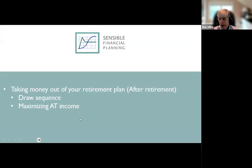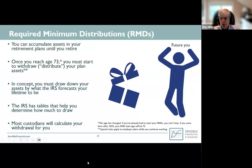All right, now, what about after you retire, taking money out? What sequence should you use from various accounts, and how do you maximize your after-tax income? Okay, so the first point here is that Congress wants you to use your retirement assets while you're retired. So they've set up something called required minimum distributions, and they apply both to IRAs and employer plans. Once you reach age 73, and there are little caveats to this because this age will change again for people that are born after 1959, but right now the rule is once you reach 73, you've got to start to withdraw from your plan assets, and you've got to draw them down over your lifetime. And the IRS has tables for you to follow.